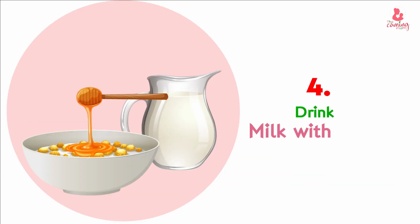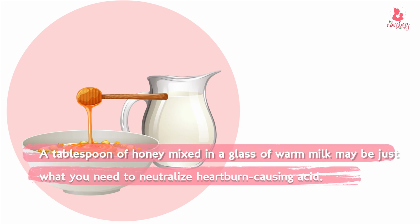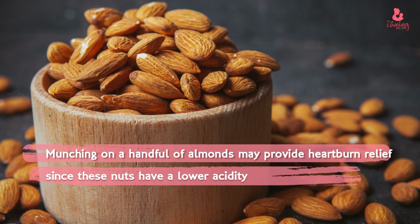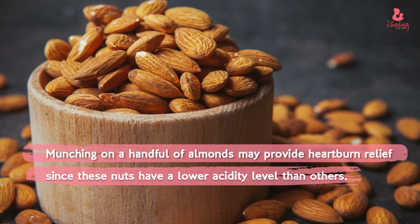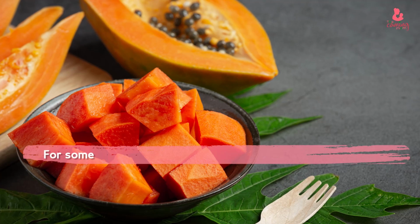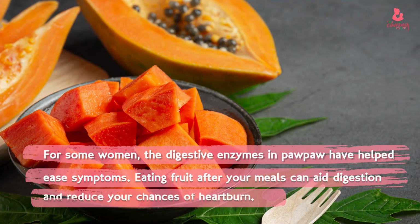4. Drink milk with honey. A tablespoon of honey mixed in a glass of warm milk may be just what you need to neutralize heartburn-causing acid. 5. Snack on almonds. Munching on a handful of almonds may provide heartburn relief, since these nuts have a lower acidity level than others. 6. Eat pawpaw. For some women, the digestive enzymes in pawpaw have helped ease symptoms.